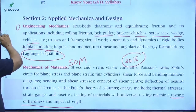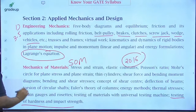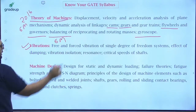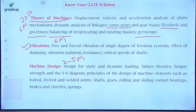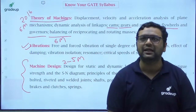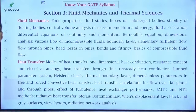If I talk about weightages, my dear, for mechanics you can have 3 to 5 marks. For SOM you can have 6 to 8 marks. For TOM you can have 6 marks. For vibration you can have 6 marks. For machine design you can have 2 to 5 marks. These are the weightages. For machine design also the syllabus is the same. There is no change in the syllabus. From 2016 many changes were made. After that, changes were not made much.